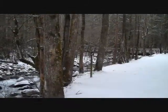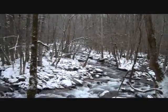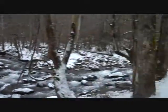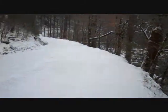Seen several tracks while hiking up this road. So rabbit tracks, you can see the bunny goes across the roadway and into the woods. Alright, so we're at the confluence of Middle Prong, which is flowing under that bridge there, and I guess Ramsey Creek, Ramsey Prong, I'm not sure exactly what it's called. Those two come together right here and flow down as the Little Pigeon River in the Greenbrier area. Very pretty. Beautiful day. Keeping on.